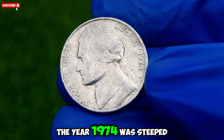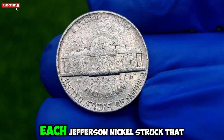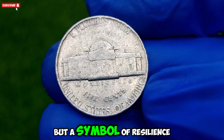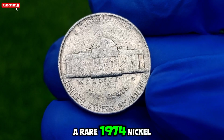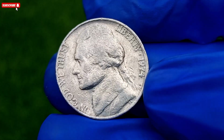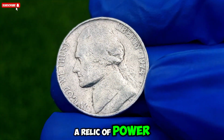The year 1974 was steeped in political, economic, and cultural transformation. Each Jefferson Nickel struck that year carries a pulse of American history. It represents not just monetary value, but a symbol of resilience, liberty, and trust. To own a rare 1974 nickel is to own a piece of that past, preserved forever in metal and mystery. And when combined with million-dollar potential, it becomes nothing short of a relic of power.